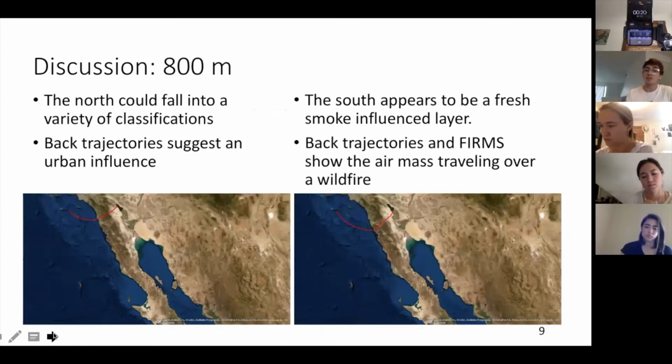At 800 meters, the north could fall into a variety of different classifications, but the back trajectory traveling directly over San Diego does suggest an urban influence. More work would be needed to confirm this.